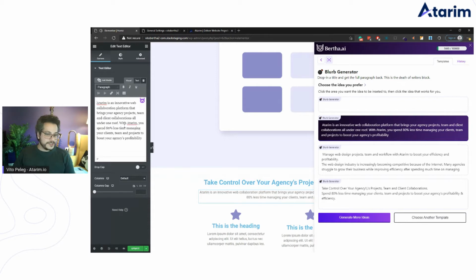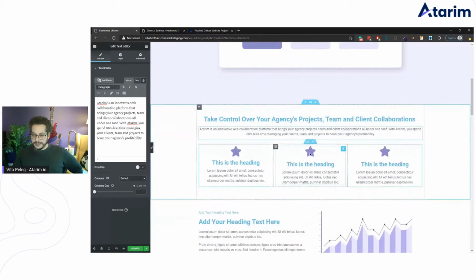So I want you guys to notice that so far I haven't written anything. Everything here was just generated by the AI, even though it doesn't really know anything about Atarim. All that it knows is a little bit of text that I gave it, 300 characters. So that's like 3 sentences. Right, so now we have these 3 parts.